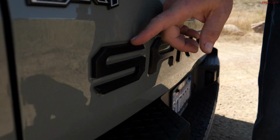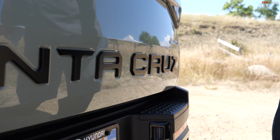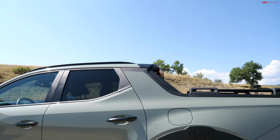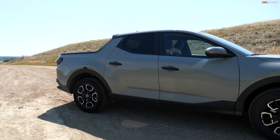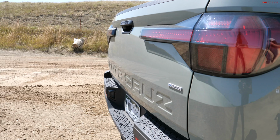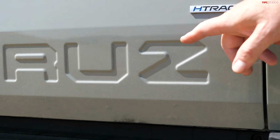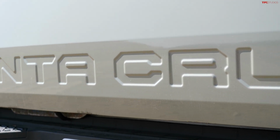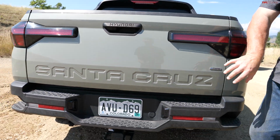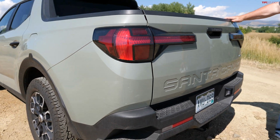Look, raised black letters. Santa Cruz. Yeah, so on mine, if you look on the back of it, it's different. It's just sunken in. And now here's the thing about that. There's a couple of different things you can do. If you bought a Santa Cruz and you want those letters to be seen, if you're proud, you can get stickers that go right in there and that'll bring it out. Or you can buy something very similar to that and literally shove them on there because they're just essentially taped on or glued on, if you will.